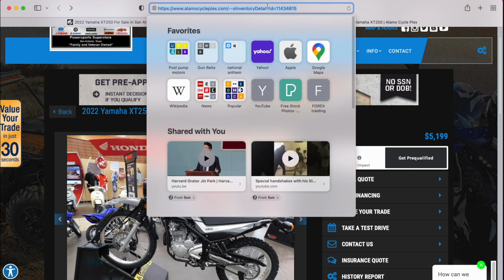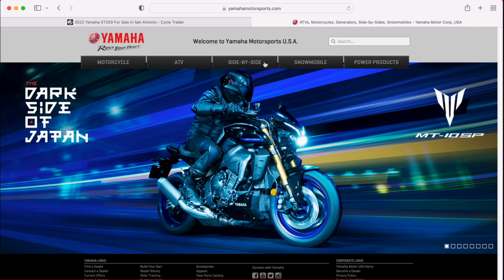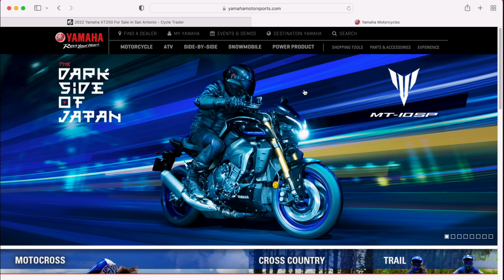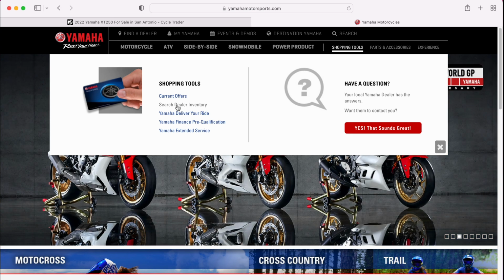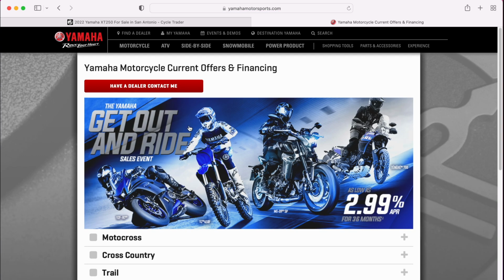Now, we're going to go to the Yamaha website, Yamaha Motorsports. And we're going to come up here and we are going to look at motorcycles. And then we're going to go up here and say shopping tools. Current offers is what we're looking for. Forget this search dealer inventory. You can search on the Yamaha website for dealer inventory across the nation according to your zip code. I found that it is not as accurate as CycleTrader because all the motorcycle dealers seem to work with CycleTrader, put ads up there and everything.